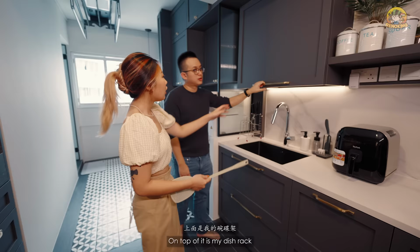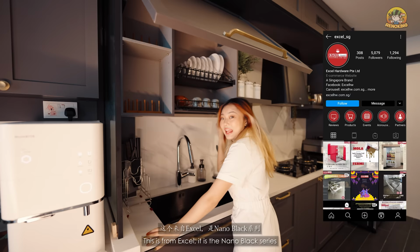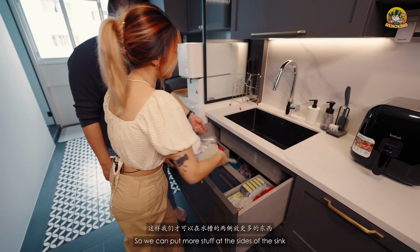On top is my dish racks, okay? This is from Excel. It's the Nano Black series where it's stainless steel. So if there's water, you can just clean up all. Then it won't rust like it's stainless steel. Right. So below my sink is done by R&R. Basically, they did this whole U-shaped thing. So we can put more stuff, even like after, you know, the size of the sink.